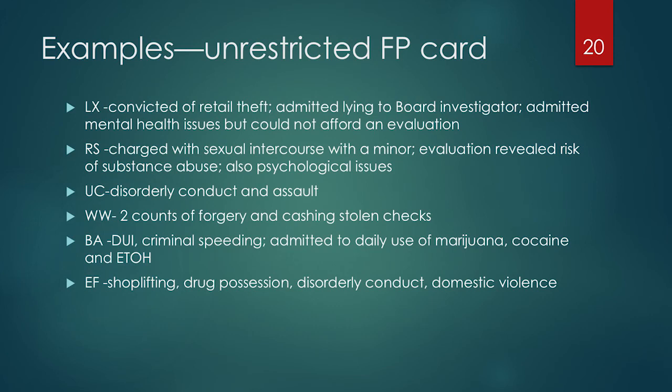We reviewed all these files, and this is just a sampling of the files that we reviewed. These initials are not the actual initials of the people, so their identities are protected. But here are some examples of applicants that we denied a license or a certificate to who did have a level 1 unrestricted fingerprint clearance card.